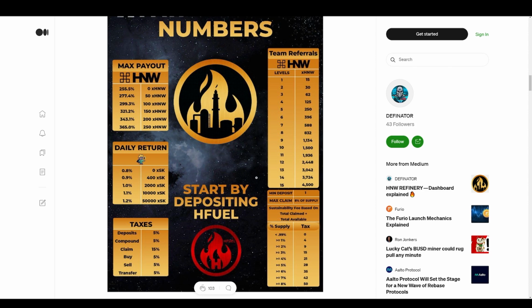So concluding this page, if you're not building a team, it is not necessary to get the HNW token. And if you don't want to boost those rewards, you don't need the SK token. This is optional for those of you that want boosted rewards. Now, if you're building a team, the HNW token will be necessary for those downlines, or the XHNW for the max payout. Now let's go take a look at the refinery.